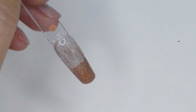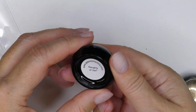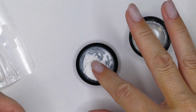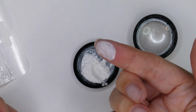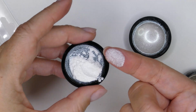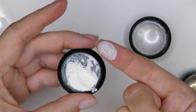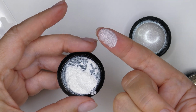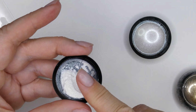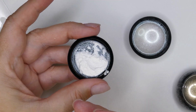I was just curious about this, as I said. It says not your eyes. Let's see. Ooh, it has a white shimmer. This took me by surprise. I did not expect it to have reflective bits in it, very fine reflective parts. Can you see what I see? It's gorgeous. I have to swatch it and I will leave the picture here in the video.